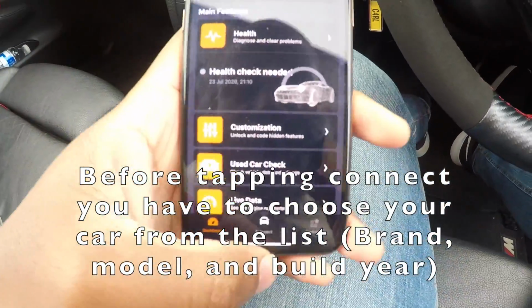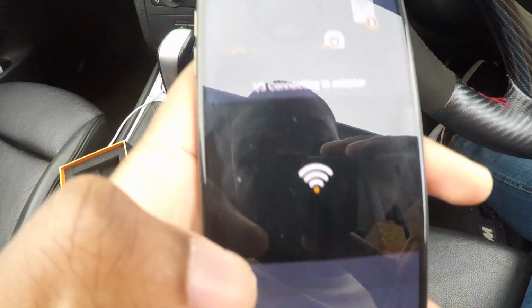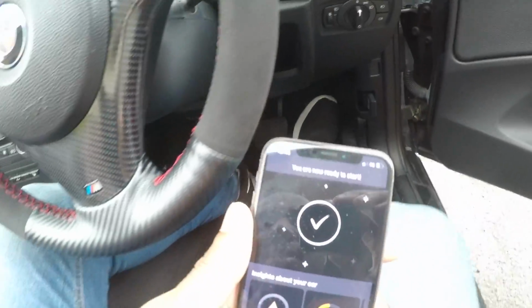So next, what you do is you hit connect there, plug it in. Here we go. We'll now scan for the device. You can already see it working now. It's now scanning, connecting to the car, and looks like it's found the car.